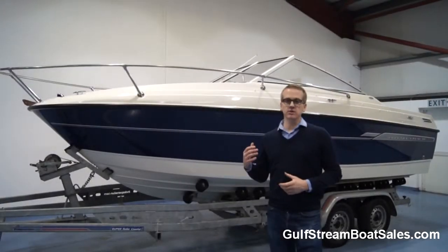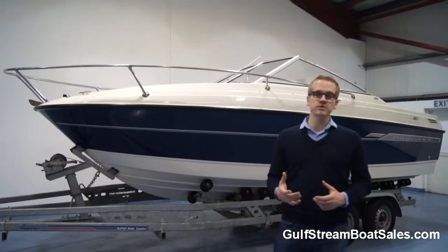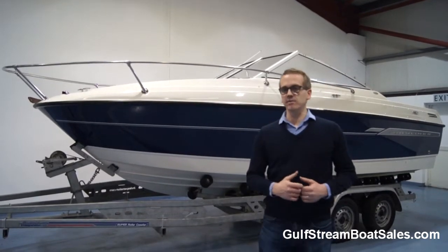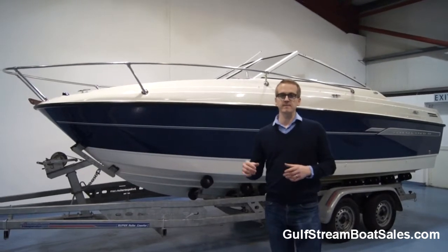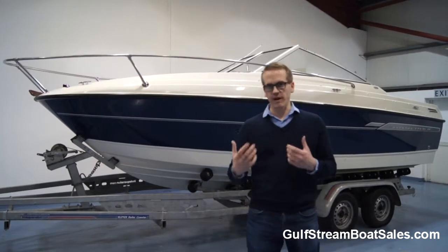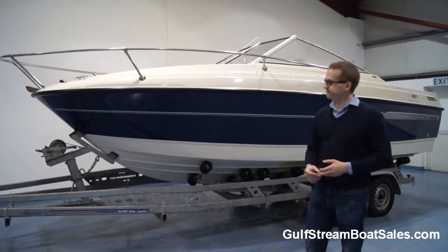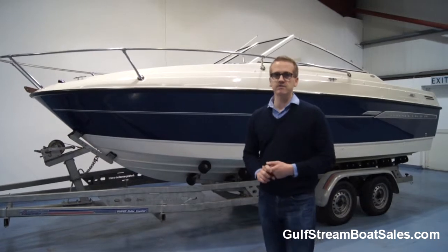So there you go, that's our 2006 Bayliner 192 Cuddy with the Mercruiser 4.3 litre 190 horsepower stern drive. The 192 is going to make a brilliant step up from a smaller bow rider, or even as a first boat. It's a really manageable size, but it does so many things very well. It's a great all-rounder. This one is in very nice condition. The exterior still looks very striking. The gel coat's in fantastic shape. Mechanically, she's in very good order.